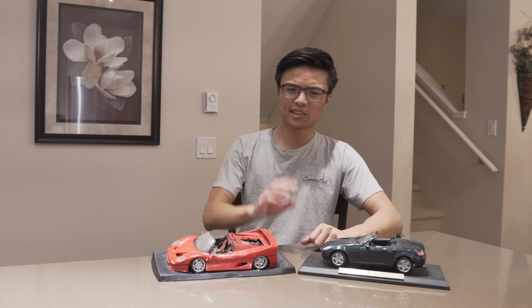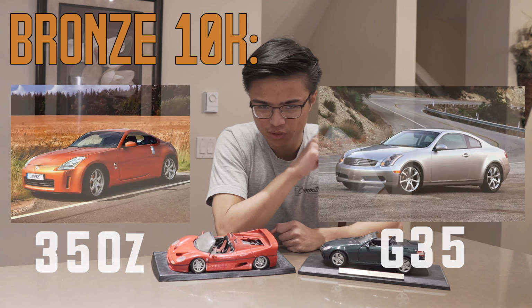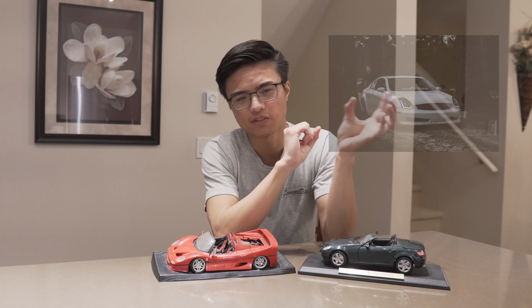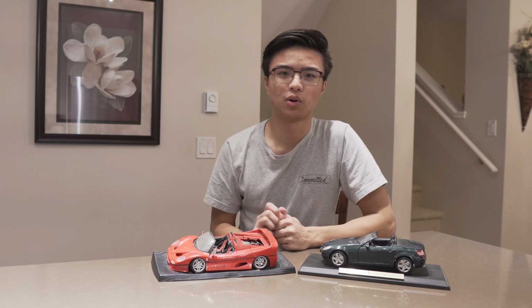What is the first car at the $10,000 price range, the bronze tier, that I feel is the most worth it car at that price? And I feel it's the 350Z and G35 coupe. Technically it's two cars, but they fit the same platform pretty much. And the G35 is the more luxury model, while the 350Z is the more track-related model. But both these cars exhibit three amazing qualities.